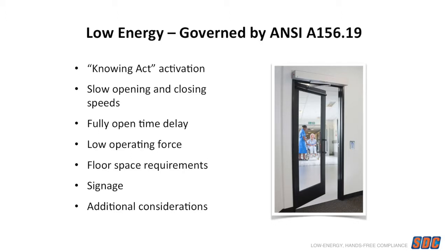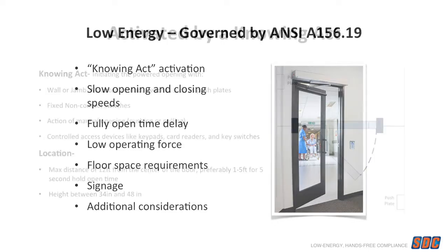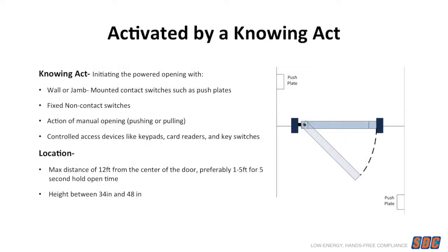First, the knowing act activation, slow opening and closing speeds, a fully open time delay, low operating force, floor space requirements, and also signage. A knowing act is a term used by ANSI to define devices that activate the operator by consciously initiating the powered opening of a low-energy door using acceptable methods including wall or jamb-mounted contact switches such as push plates, fixed non-contact switches, the action of manually opening by pulling or pushing a door, and controlled access devices such as keypads, card readers, and key switches.